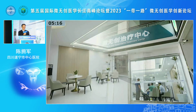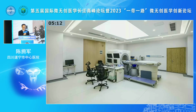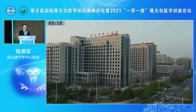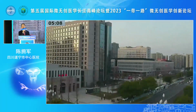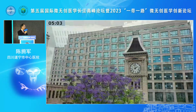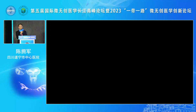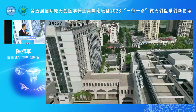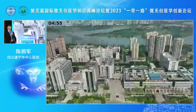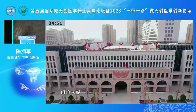Those are our newly decorated HIFU center. This is our brand new hospital. I believe our new hospital will be put into full operation. When that day comes, it will become a demonstration window for HIFU technology.